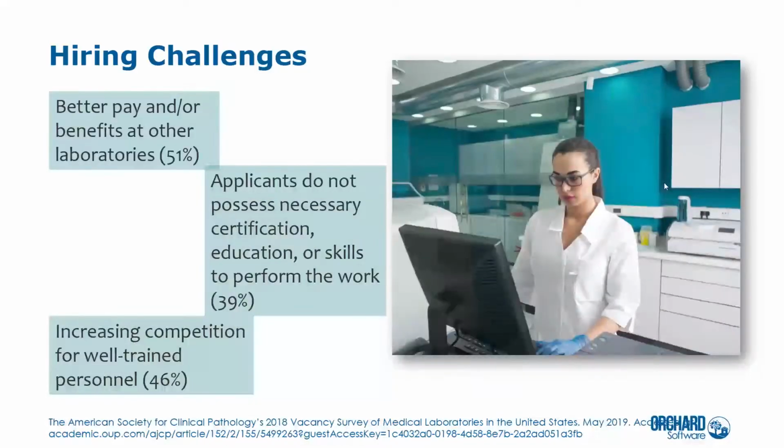And that was the next question on the survey. What are your top hiring challenges? And it's better pay or benefits at other laboratories, competition to get those well-trained people, and then the people who are applying for the jobs don't have the necessary certification, education, or skills that we need them to do the job.